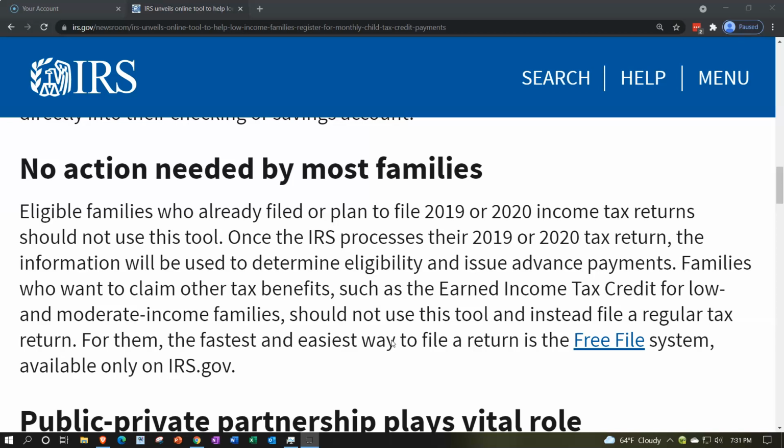So it's not for people that are filing taxes. It's only for people that are not filing taxes. Once the IRS processes the 2019 or 2020 tax return, the information will be used to determine eligibility and issue advance payments. Families who want to claim other tax benefits such as the Earned Income Tax Credit or low-income, moderate-income families should not use the tool and instead file a regular tax return.